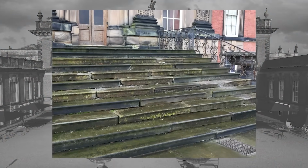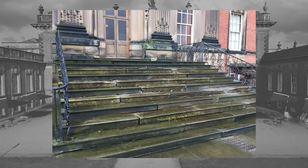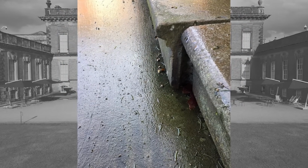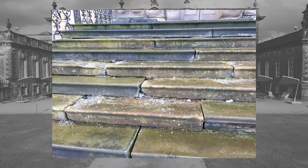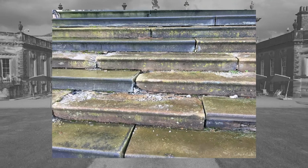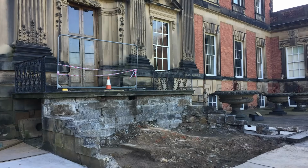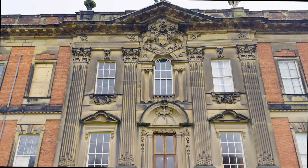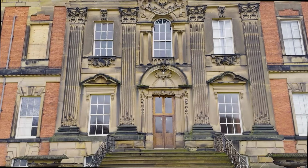Back in 2020, it was very clear that the staircase which serves the main entrance was in a dangerous state. Many of the large stone steps had moved, and some had started to crumble due to damage caused by frost. When we dismantled and repaired the staircase, we didn't have funds available to also repair the beautiful iron railings that line either side of it.